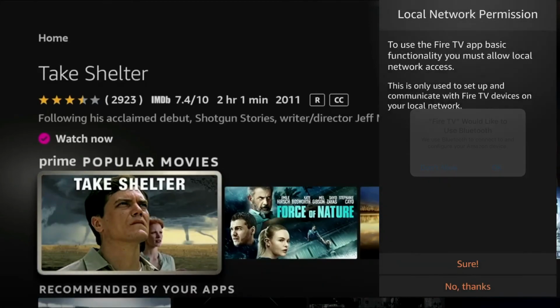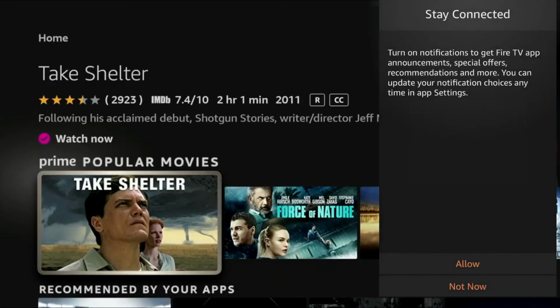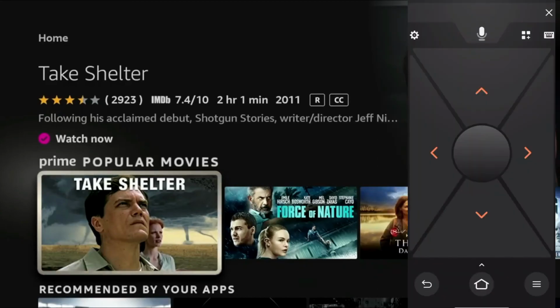The only complaint with this app is it doesn't control the volume. The app is really handy, and it is a really nice feature if you are using the Fire TV browser. You can actually control it with your phone through the app, and also you can use the voice search option through this app.